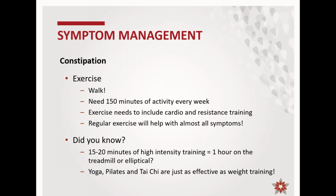So what can you do? Exercise. Gotta walk. Try to get up and walk. Even if all you can do is get outside, walk around your block and come back, any little bit is going to help. There was a study that showed that just to maintain regular health, this isn't for training purposes or anything, all of us really need to get 150 minutes of activity per week. And that exercise needs to include both cardio and resistance training.